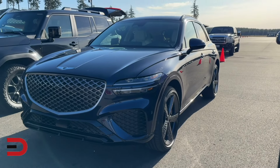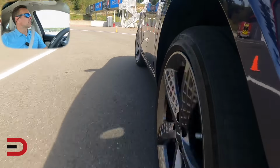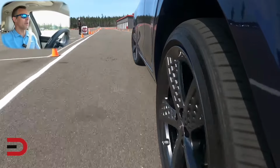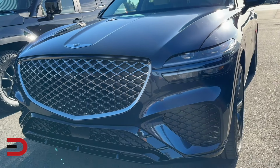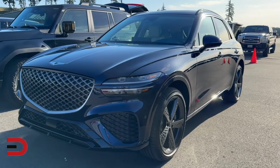Now, we're going to get going at first with a 0 to 60 test with acceleration and then a hard brake to see its stopping distance and the overall feel, see how much it dips in the front, and then a few other things. One more note here is the vehicle's powertrain, 3.5 liter twin turbo V6, 8-speed automatic transmission.